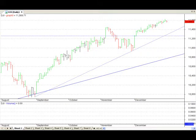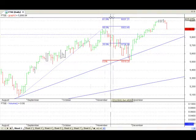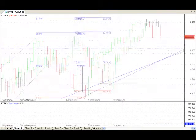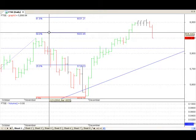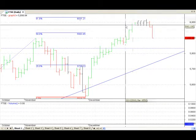So really still a lot of support abounding there. FTSE in Europe. Again, this is our wave 5, this last move here, and I'll just enlarge that. As you can see, this is that last wave of our Elliott wave, and as you can see, it's also met our target of between 50% and 75% of the previous move.